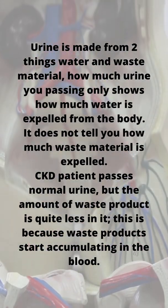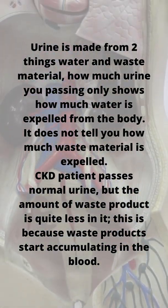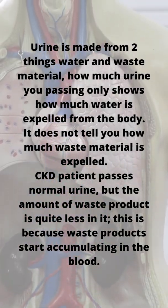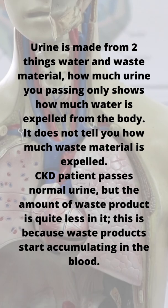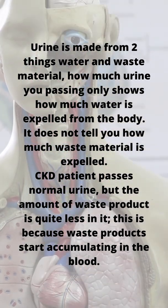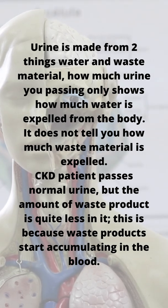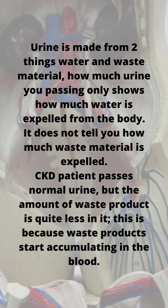Urine is made from two things, water and waste material. How much urine you pass only shows how much water is expelled from the body. It does not tell you how much waste material is expelled. CKD patients pass normal urine, but the amount of waste product in it is quite less. This is because waste products start accumulating in the blood.